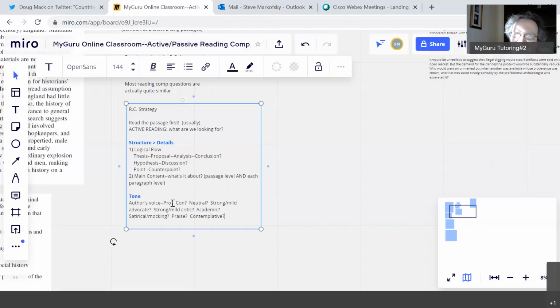This is the kind of thing where, with the active reading approach, you want to go through and look for words that are going to be signals, that will clue you in. So if the author says something like, I fiercely advocate something, or I condemn, those are going to be strong language, which can give you a sense of what the entire tone of the passage is going to be. Okay, that's the next one.